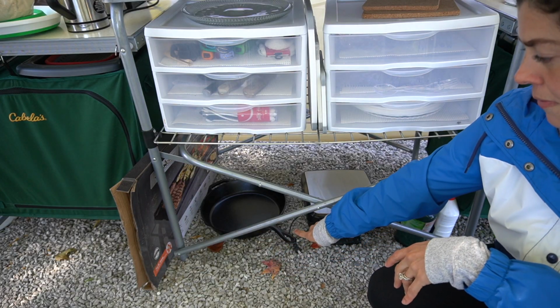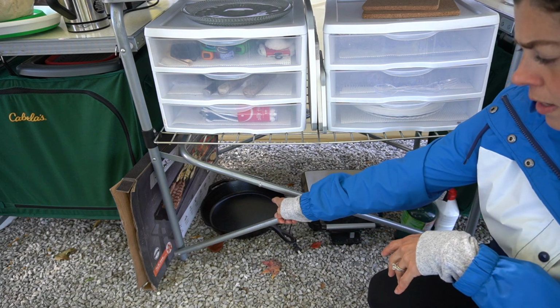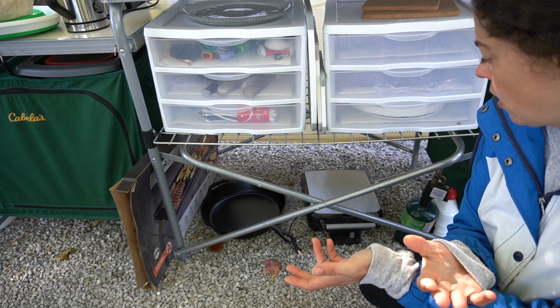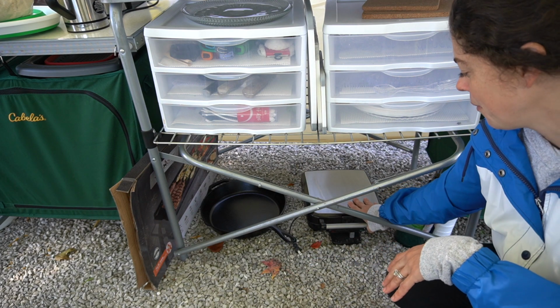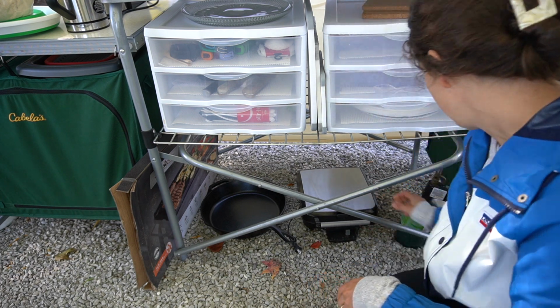And then under here we've got this iron skillet, and we only used this once, so we're definitely not going to bring this back because we've got the Blackstone that we've been able to cook everything on. And then I brought a waffle maker, which we did not use at all. We ended up just making pancakes, so I won't be bringing this back.